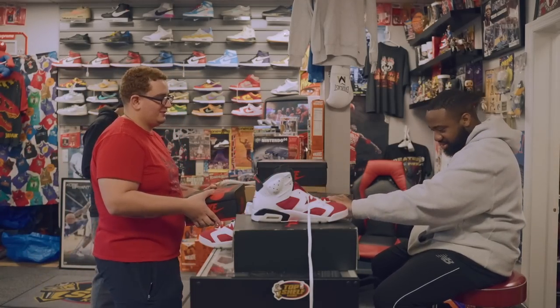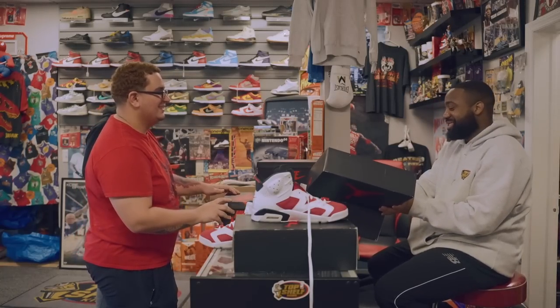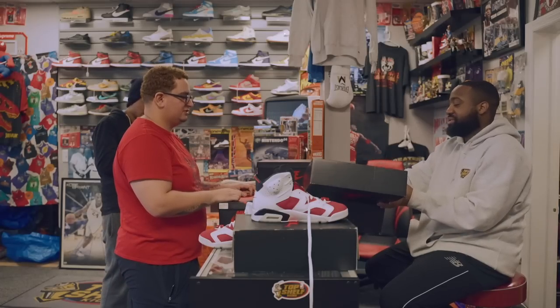This is a good card of mine. No, it's not a card of mine. These could go last. These could go last. I'm iffy about these. What do you want for these? I know that they're going for retail still.